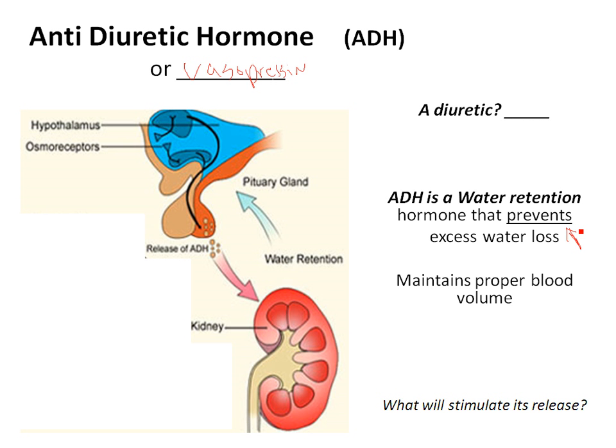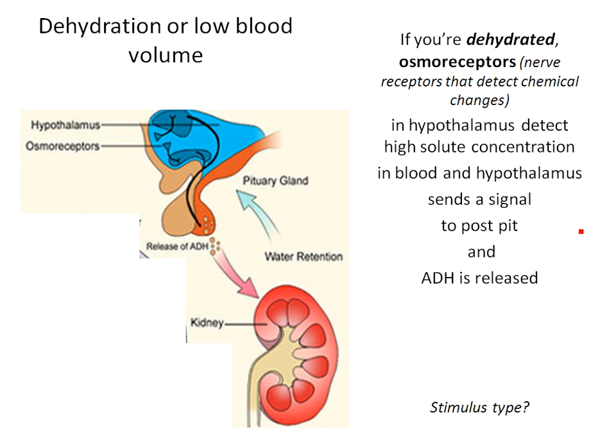Now, why is it going to be released? What's going to be our signal? Well, if we become dehydrated, if you've been exercising, you're out in the heat, you've lost a lot of fluids through sweating, or you've had a decrease in your blood volume, we're going to have to be able to sense that and react. So there are special type nerve receptors called osmoreceptors present in the hypothalamus that are going to detect this change in the blood.